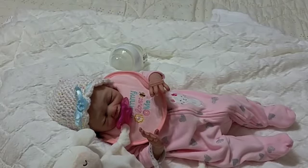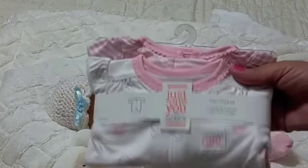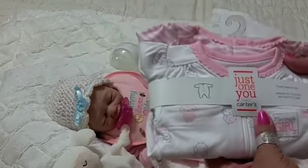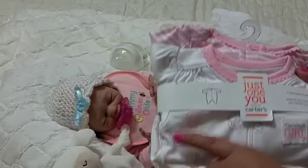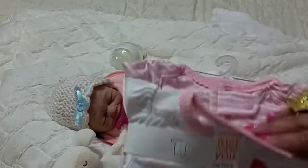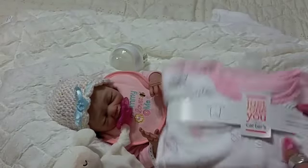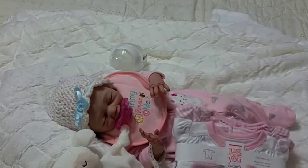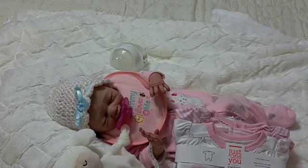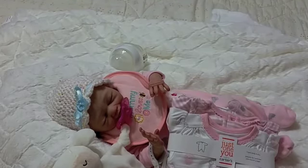So first I want to share this two-pack Sleep and Play by Carter's, and I really like the little owls, and of course, anything in pink. So it's that one, and then the stripe one in the back. And I really love the ones that have the zipper like this. I don't mind the ones with the snaps, I really don't, but I think I like the ones with the zipper better.